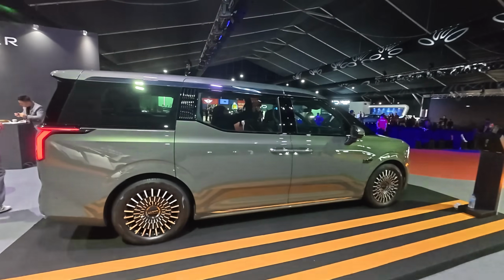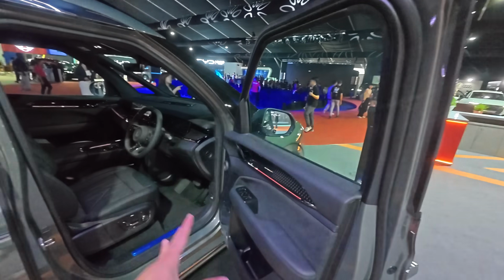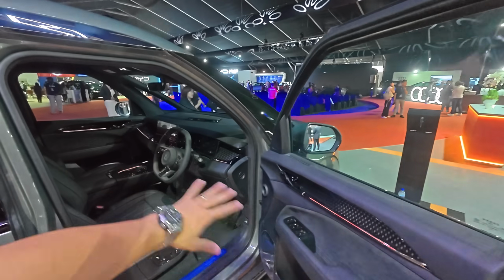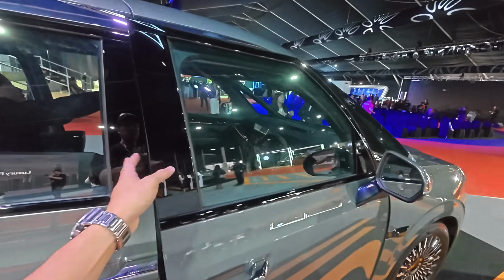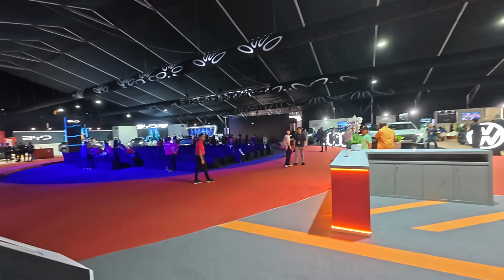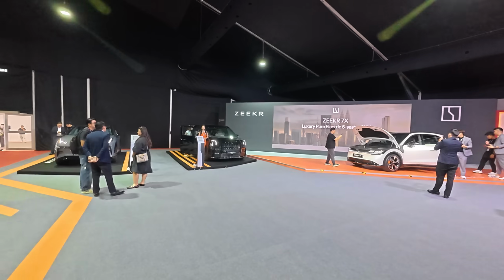I'm not sure if it is an updated version, but this is their proper luxury car. This is another level. When you come to this one, you open the doors, you touch everything, right? It's just another level altogether, all right? The 009, my kids love it. My kids absolutely adore this car, all right? So, yep. So come over to Malaysia Auto Show, and all these are the interesting stuffs you get to see, you get to check out, all right?